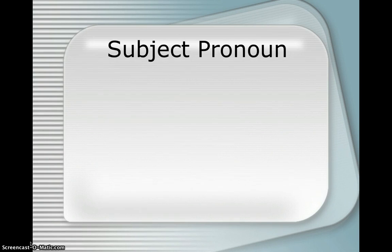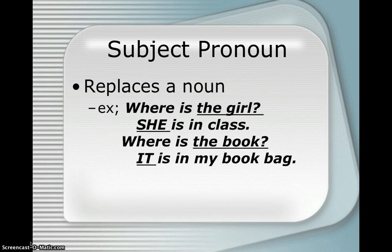Now we're going to kind of switch gears, talk about subject pronouns. The reason we talk about all these together is because everything ties into what's the gender, how many of the object do you have? We already know about subject pronouns. Remember, they replace a noun. So where's the girl? So the girl is my noun. She is in class. So she is taking the place of the girl.